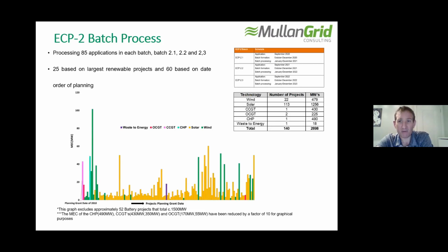But at the same time, the renewable industry is quite busy, so there are new projects coming along getting planning permission. Because key to the ECP batch process is you need planning permission to apply into it. So that removes the possibility for speculative applications securing grid capacity. And they've decided that of the 85, 25 will be awarded to the 25 largest projects in terms of renewable energy output, and the other 60 will be based on planning permission dates.